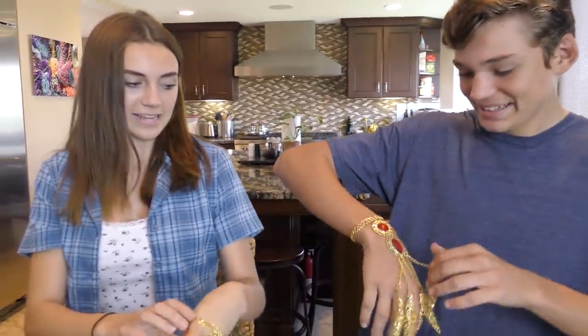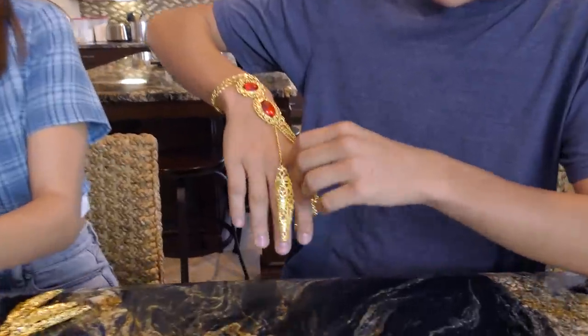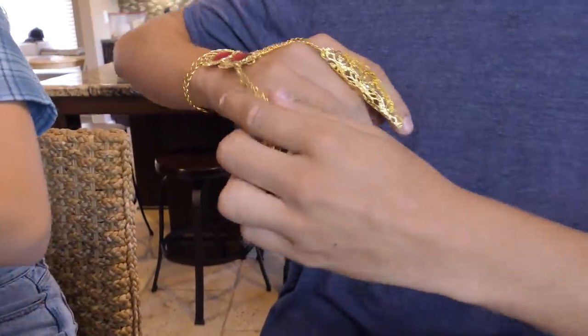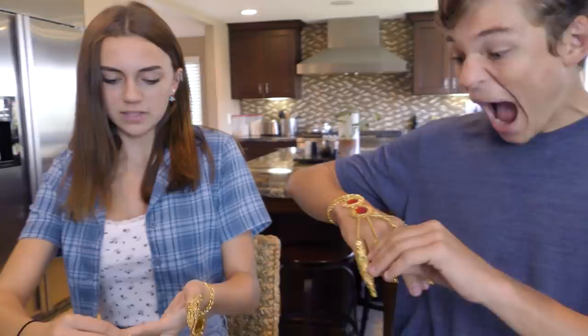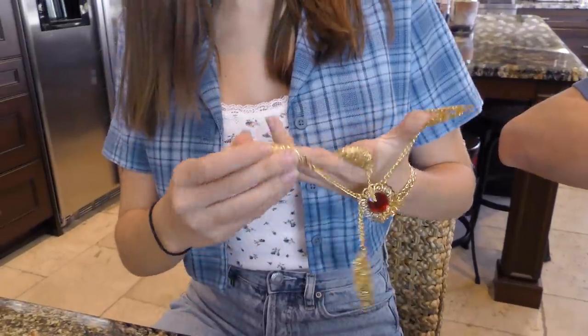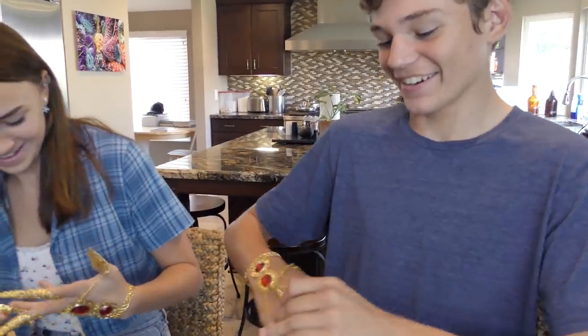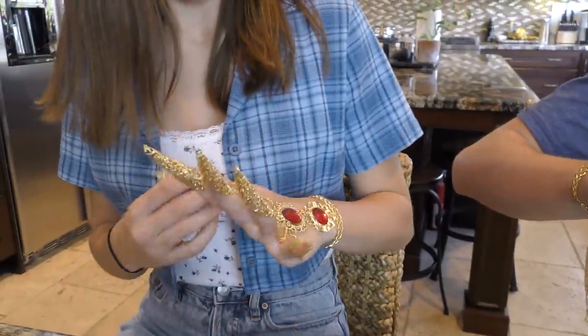Basically, it's like a bracelet, and then it has chains that go onto your fingers. They're not very big. Okay. See, you squeeze them onto your fingers, and they make them super long. The only thing is that it kind of hurts my thumb, because the thumb one's really small. You got it? It hurts. There we go. So there's one hand. They fit me perfect. I could do everything with these.